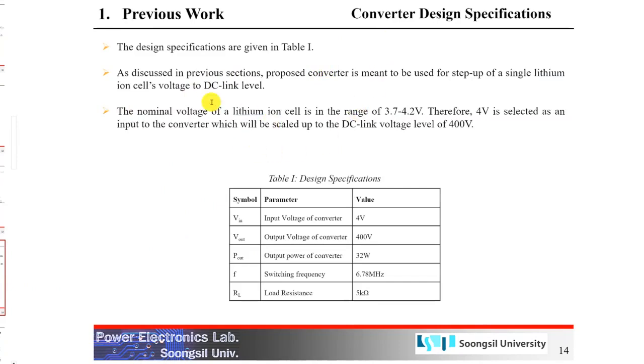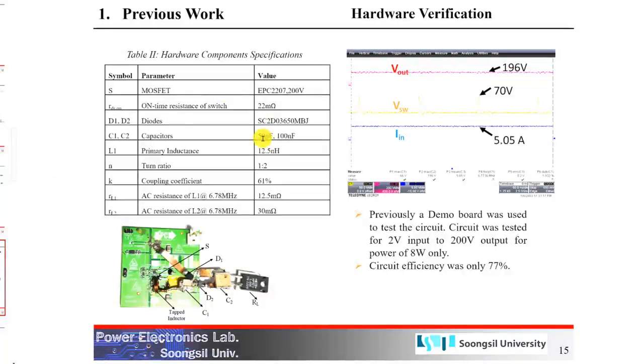And for the converter design specs, as discussed in previous sections, the proposed converter is meant to step up single lithium-ion cell voltages. The nominal voltage of a lithium-ion cell is in the range of 3.7 to 4.2 volts in most cases. Therefore, 4 volts is selected as the input to the converter, which will be scaled up to the DC link level. These are the specs of the converter. The output power will be 32 watts, the switching frequency is 6.78 megahertz, and the output voltage will be 400 volts.